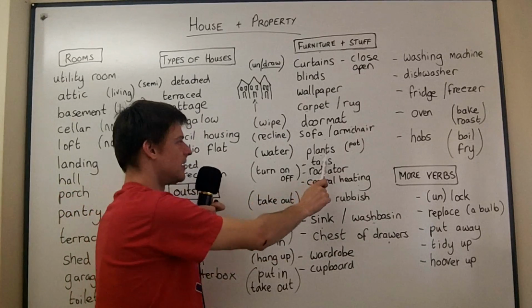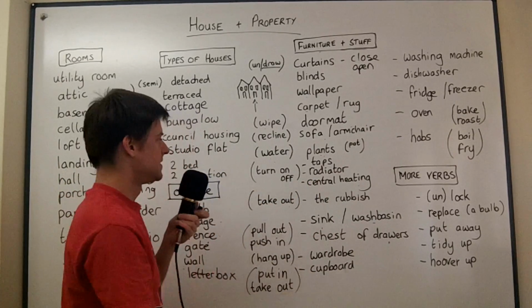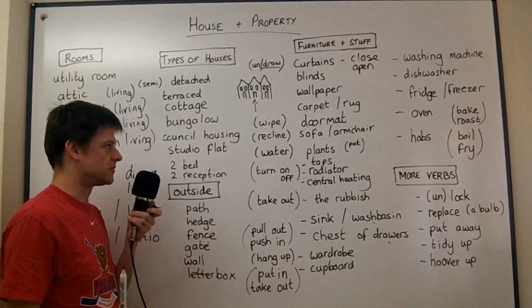You ought to water your plants if you don't want them to die. So water just means pour water on top of them.